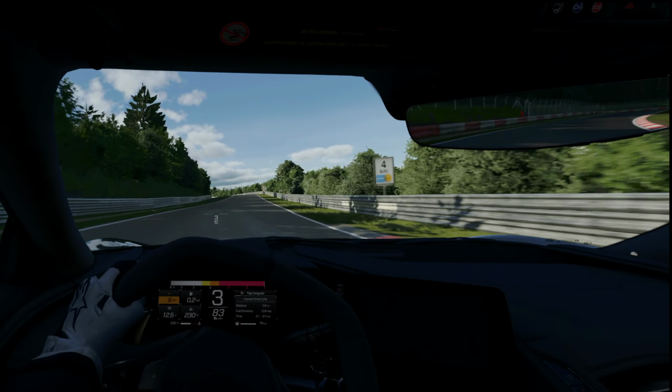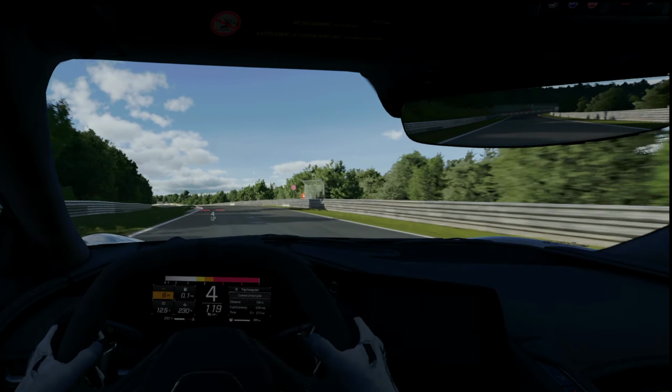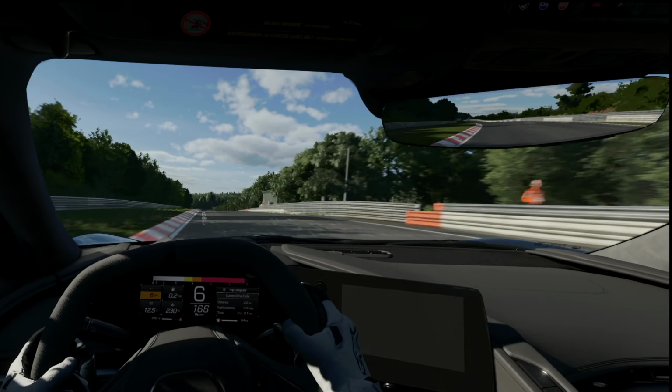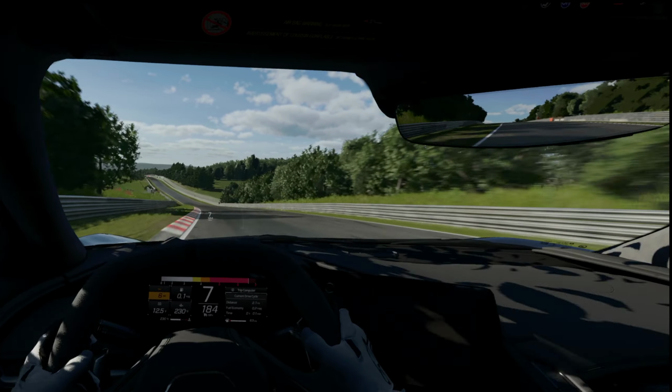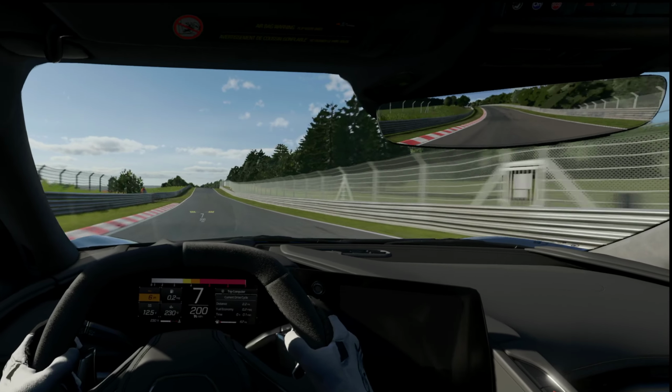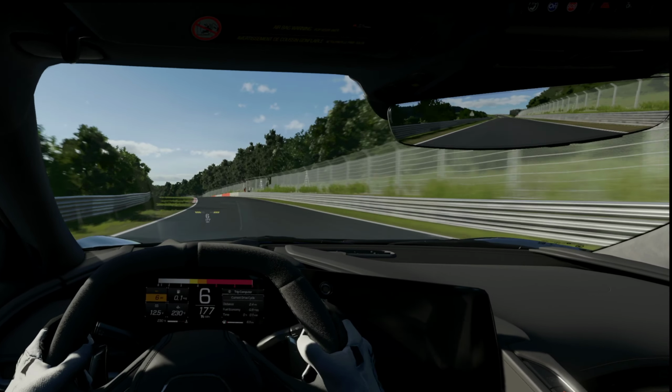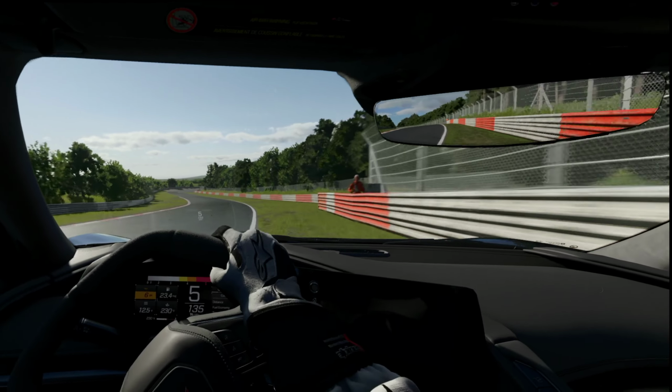Whoa, dang, I do not like how Gran Turismo does that, man. That's so annoying. My car shouldn't try to take off when it goes up that hill. Every other sim racing game does not have that problem. It's only this one. The car feels freaking floaty. And it does it on that little hill right there, too.